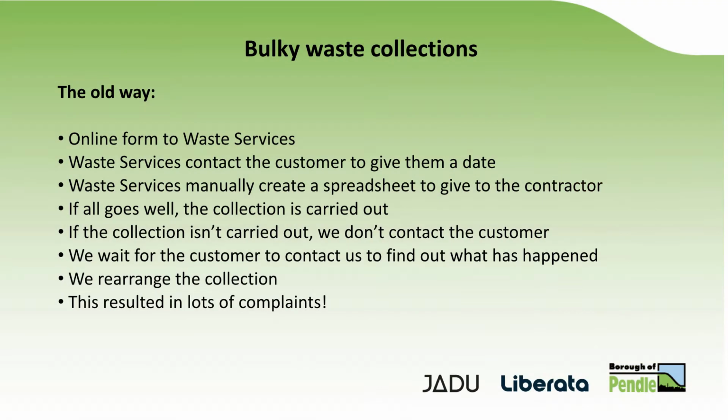So the first process we did was the bulky waste collection. The old way for the customer, they would fill in an online form. That online form was emailed to our waste services team. Waste services then rang the customer up to give them a date for their bulky waste collection. If everything went well, the collection was carried out. If it didn't, we didn't tend to get back in touch with the customer.